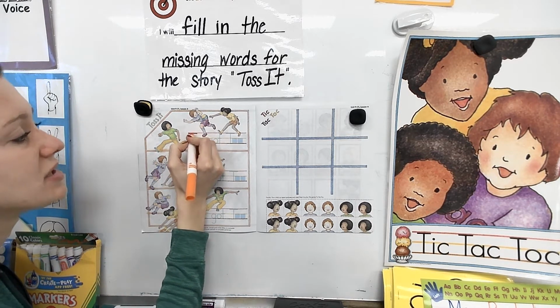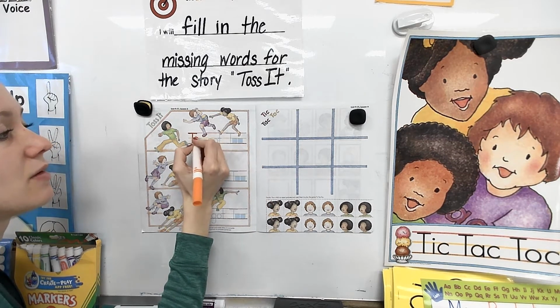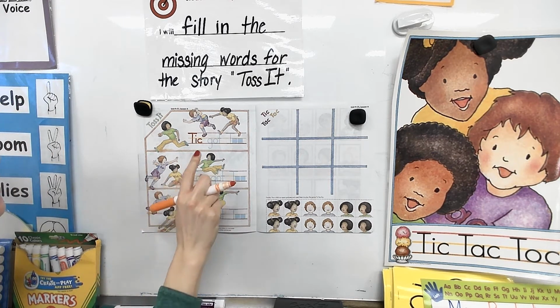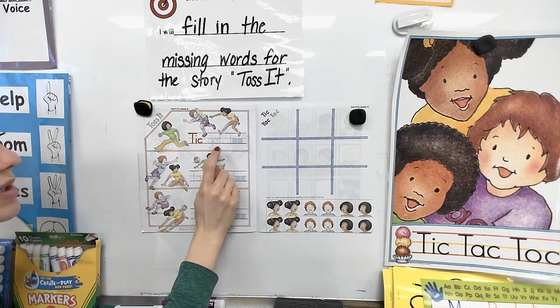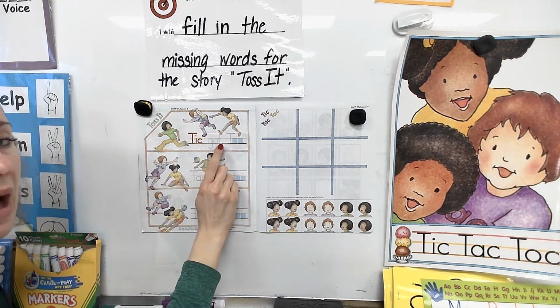We're going to write these three sentences about this game. Trace the lowercase i. Trace lowercase c. Tick. Now we need to sound out this word. So put your pencil down. G says G. O says ah. T says T. Sound it out with me. G-ot. Got. Tick got.